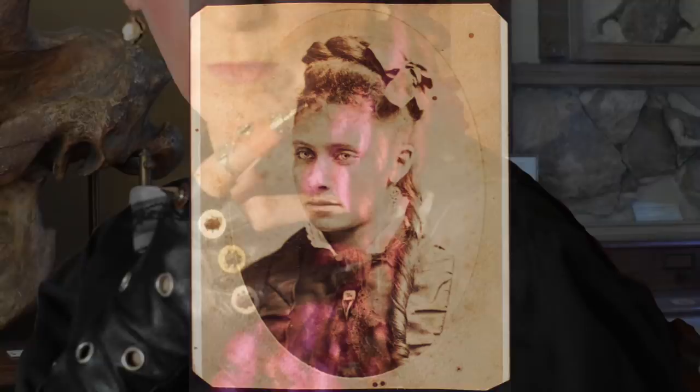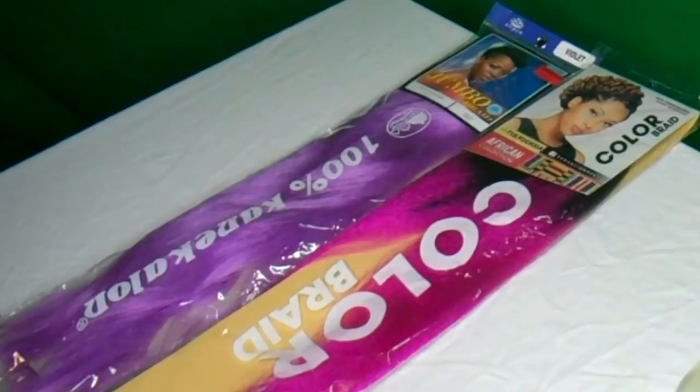Being a seasoned time traveler, I not only feel the privilege but the obligation to employ the most advanced materials available to me, to wit, synthetic braiding hair in whatever color I like. Thank you very much.